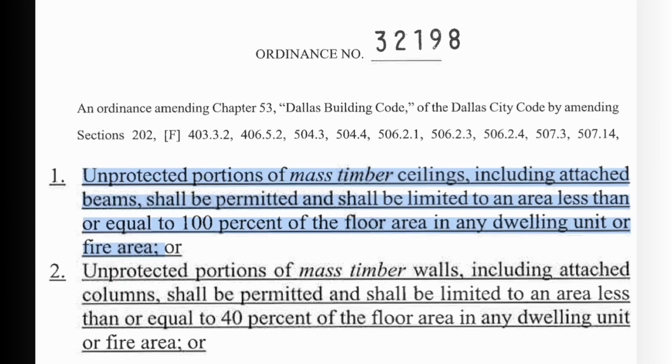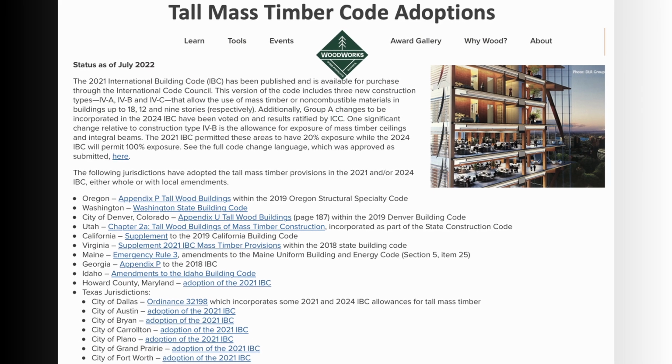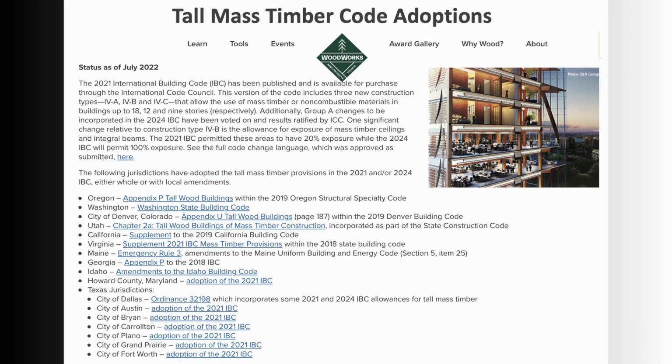Now, in terms of adoption of these changes, as I mentioned, these have all been voted for and approved in the 2024 IBC. They will be adopted as part of that document. Now, the 2024 IBC is not currently published. However, several jurisdictions throughout the country have already pulled in this future code language into their local amendments, such as the City of Dallas, the State of Oregon, State of Washington, City of Denver. Several other jurisdictions are looking to do so. Other projects on a case-by-case basis are looking to evaluate the feasibility of bringing in the future code adoptions with their local building official to determine their acceptability in that regard.